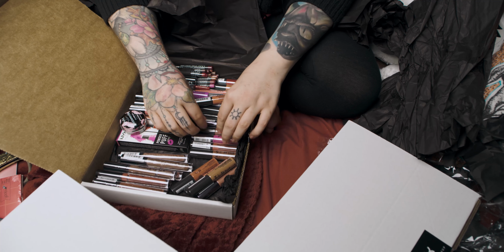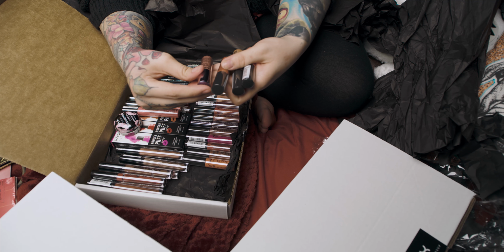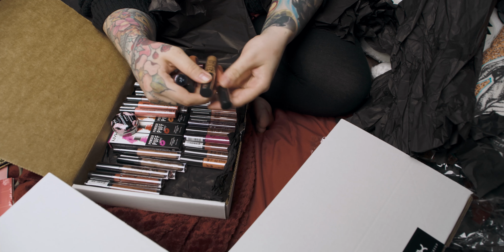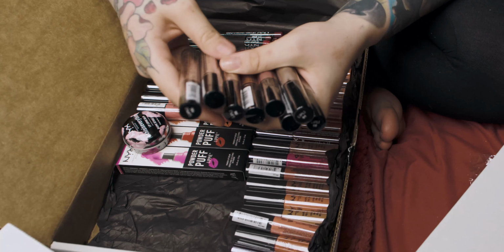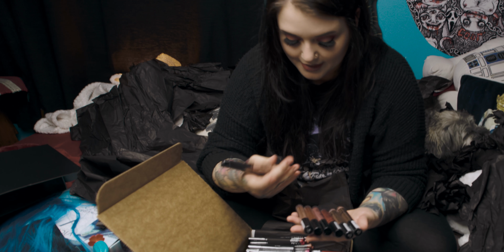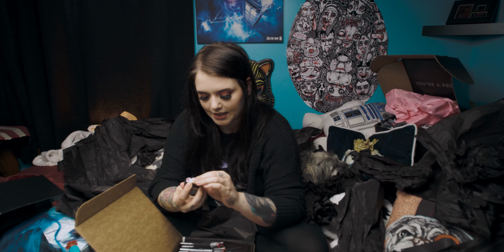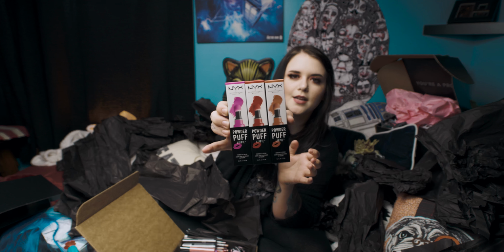Oh, they're matte lip creams. Oh my goodness. Butter gloss, lip cream. Oh my God. I'm so excited right now. Liquid lingerie. I'm pretty sure I already have most of these shades because this is one of my favorite matte lipsticks. But you can never have too many, so that's great. This is everything. Lip Loving Balm. Powder lip cream. Puppy Love, Group Love, and Teenage Dream.